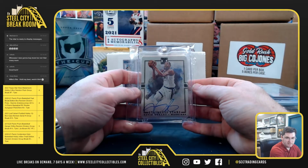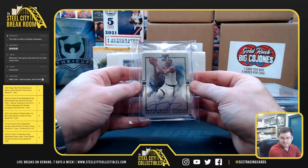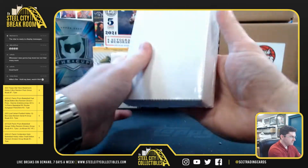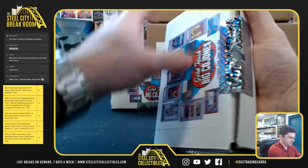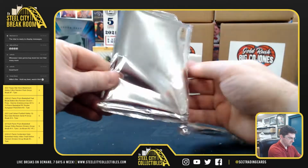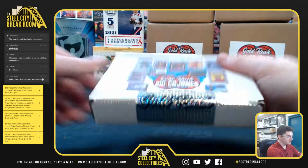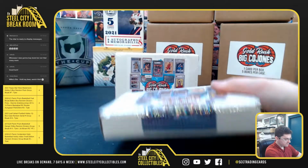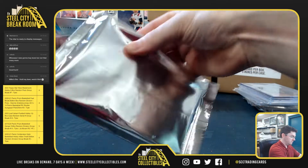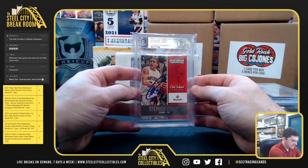Kevin Durant, impeccable stainless stars autograph. That's 12 of 15. 12 of 15, Kevin Durant. Zion, Beckett 95 Gem Mint, the Prism rookie. Steph Curry, Contenders Draft.